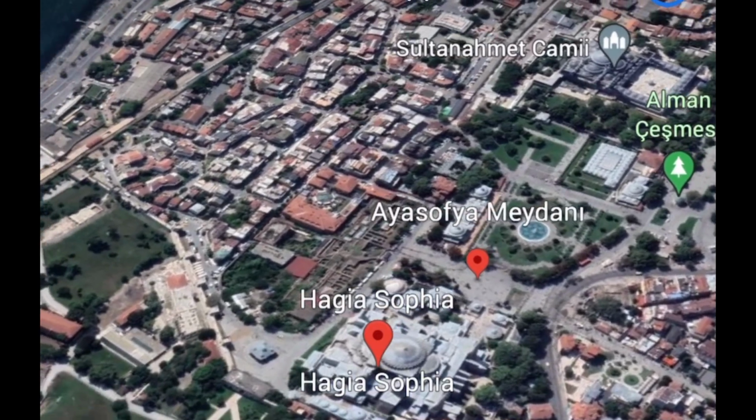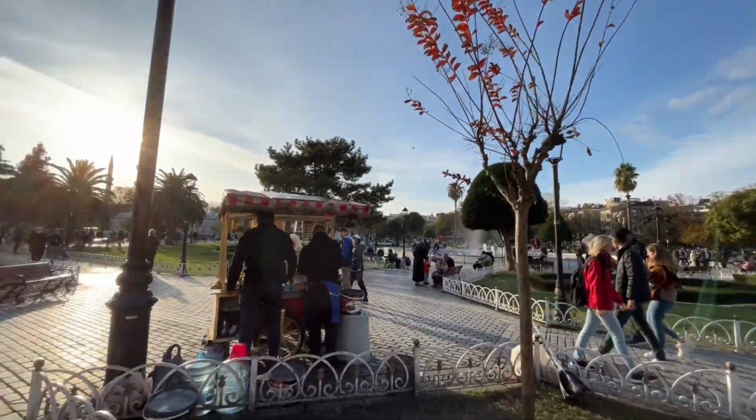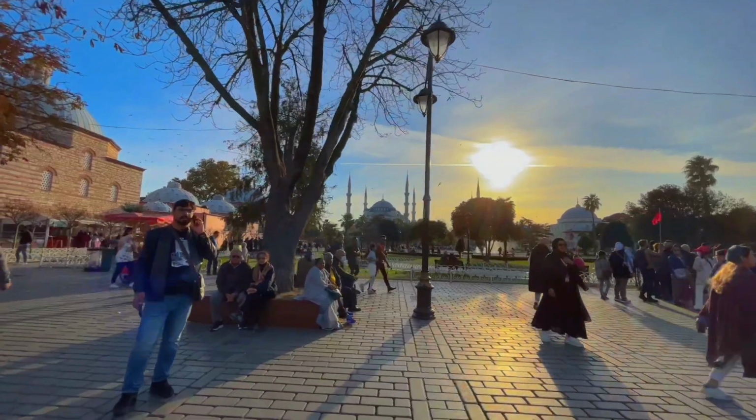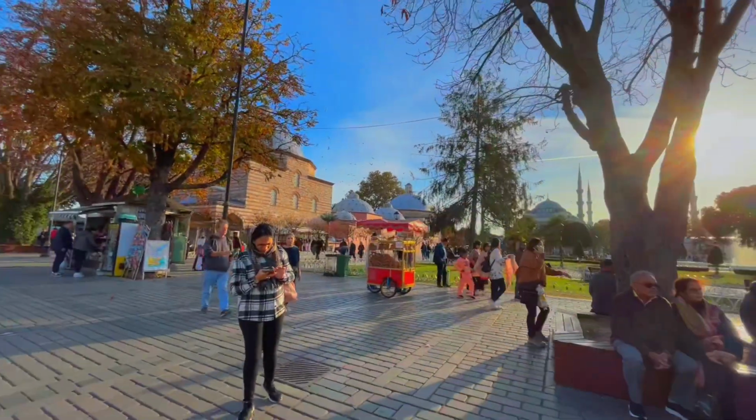Hagia Sophia is the most beautiful part of this video, but I'm planning to take you to Blue Mosque first because Hagia Sophia looks very beautiful from the gate of Blue Mosque.